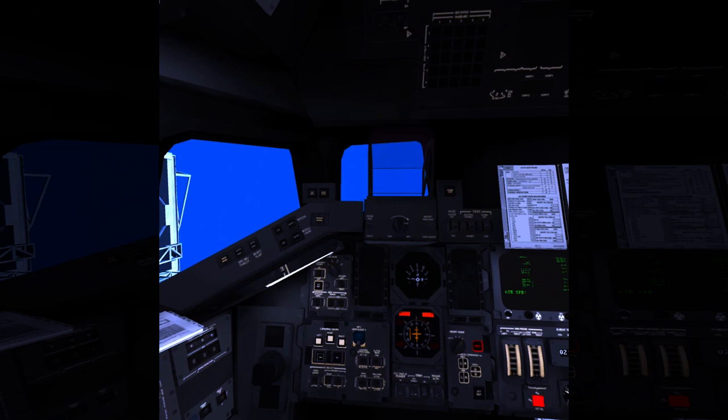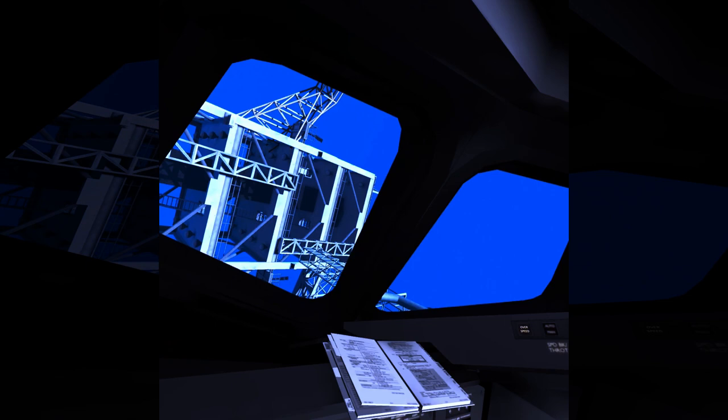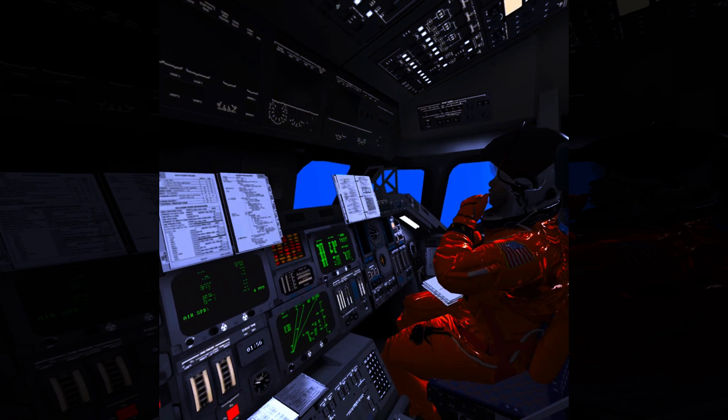Okay, clear caution and warning memory and verify no unexpected errors. Standing by now for the retraction of the gaseous oxygen vent hood. Okay, we have no caution or warning enunciation. That's complete. Thanks, Charlie. Gimbaling of the main engines is complete, and the aerosurfaces have been verified positioned for launch. The external tank now is reported to be at flight pressure.